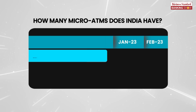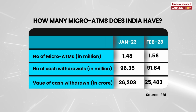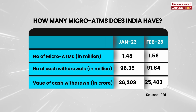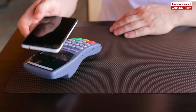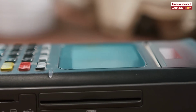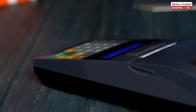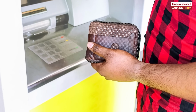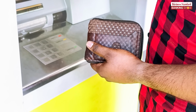According to the RBI data, India had 1.56 million micro-ATMs at the end of February 2023, and there were 91.8 million cash withdrawal transactions at these micro-ATMs in the same month. The total value of these transactions was Rs 25,483 crore. For FY22, the total value of micro-ATM transactions was nearly 3 trillion. This was a little less than 10% of the value of transactions at ATMs in the same financial year.